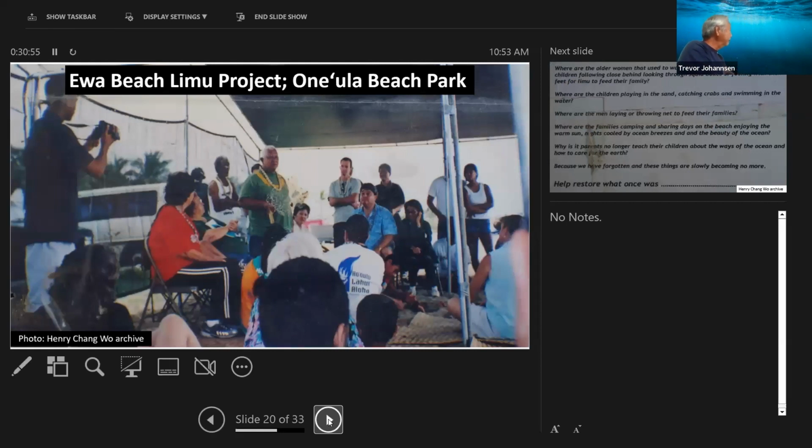Now go back to Uncle Henry's Eva Beach Limu project, and this was an 11-year effort to try to bring it back. This is close to that first photo I showed that I took off the internet. I think this was in the same place, you see the coconut trees in the back. Uncle Henry is the one in the back with the lei and the white tank top, and with the green shirt, Uncle Walter Kamana. Uncle Walter was the speaker at these Limu planting events. For 11 years, once a month, they would gather at the Oneula shoreline, set up a tent, and anybody in the community could come and listen to Uncle Walter.